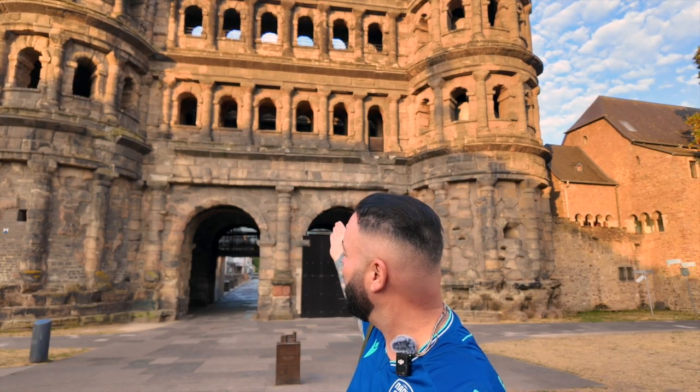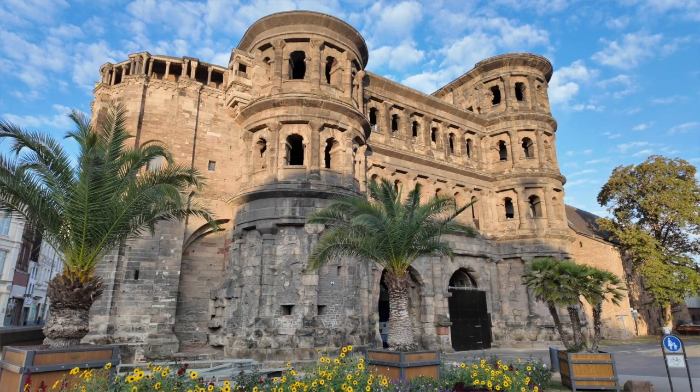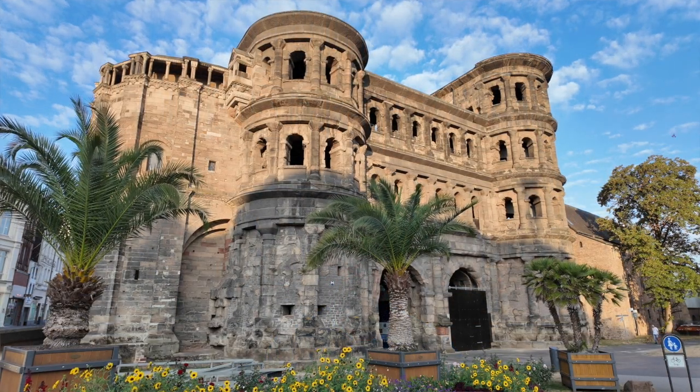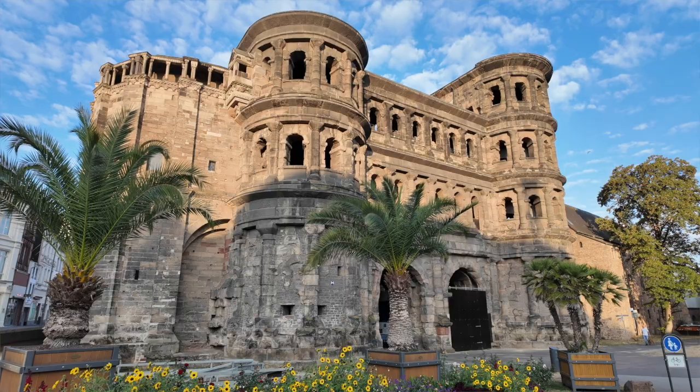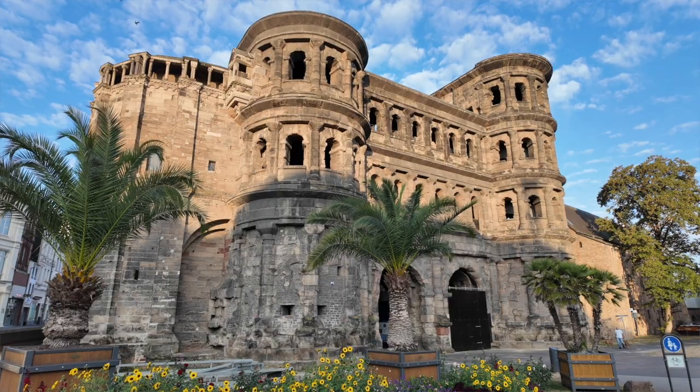And now you can see why we wanted to come here and why this is a symbol of Trier. The Porta Nigra was built around 170 AD when Trier was the Roman city of Augusta Treverorum. And nearly 1,900 years later, an enormous amount of the original Roman structure is still standing. The name Porta Nigra literally means the Black Gate, although that's not what the Romans called it. The name came centuries later as the original pale sandstone gradually darkened.